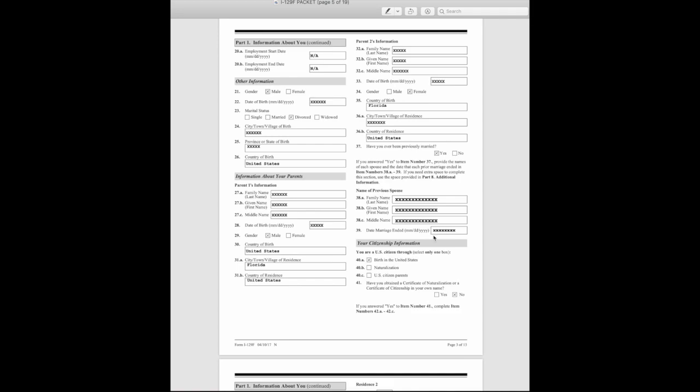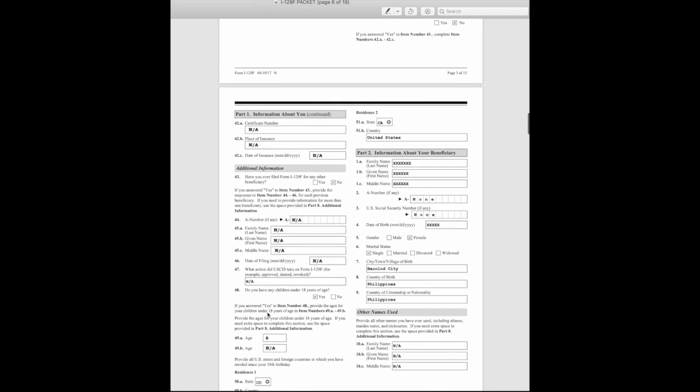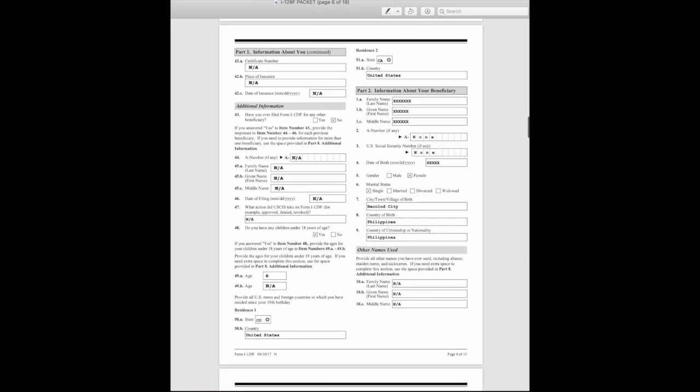Your citizenship information: you are a U.S. citizen through birth in the United States. Have you obtained a certificate of naturalization or a certificate of citizenship in your own name? No. If you answered yes to item number 41, complete item numbers 42A to 42C. So 42A to 42C is not applicable for my fiancé at that time.